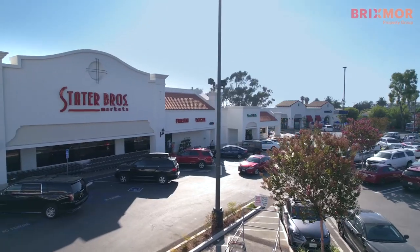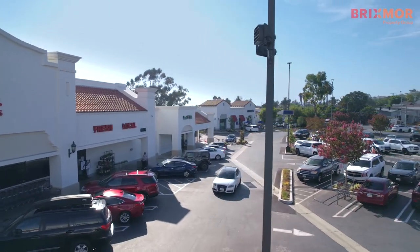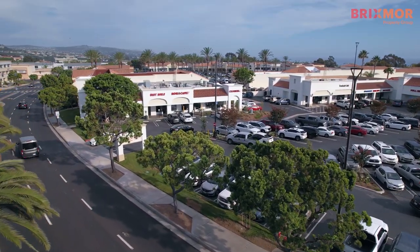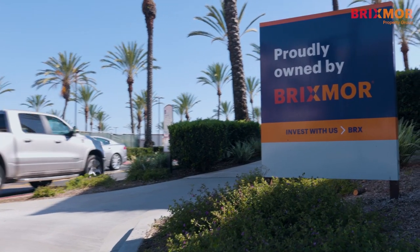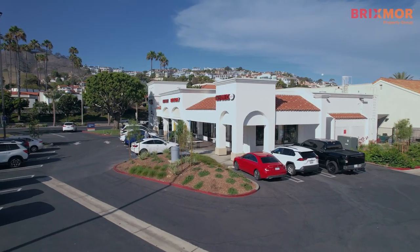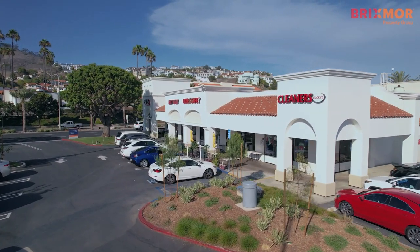We acquired Plaza by the Sea at the end of 2017 for just over $13 million. This property had been on our target acquisition list for a long time. We approached the owner, a private individual who had owned the center for 25 years, and were able to successfully buy this asset off-market. We have since commenced a number of value-enhancing projects, including a complete facade renovation, a new parking lot, new roofs, and new landscaping, completely transforming the center.